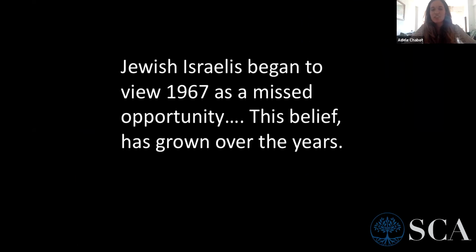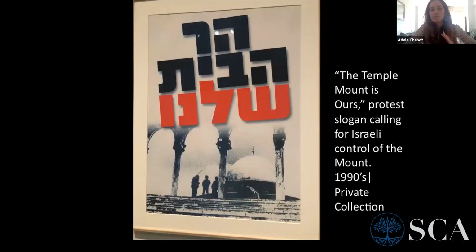Now, Jewish Israelis began to view 1967 as a missed opportunity, and this belief has grown over the years. Now, we saw some of the things that go on the Muslim side, what goes on in the Jewish side. So sometimes flyers come out such as this, Har HaBayit Shelano, and what the Muslims say, they go, you know, you guys have this plan, you want to take over.